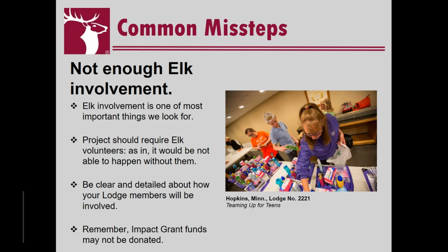All right, so the first common misstep is that there's not enough Elk involvement, and I've said it a million times, so I'm sorry that I'm harping, but it is one of the most common missteps, that there's not enough Elk involvement laid out in the application in order to fund the impact grant. So it's one of the most important things we look for. Projects should require Elk volunteers, as in without Elks, this project would not be able to happen. You want to be clear and detailed about how lodge members will be involved, and you want to keep in mind that impact grant funds may not be donated.